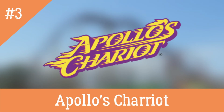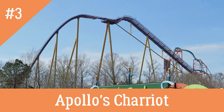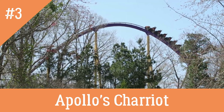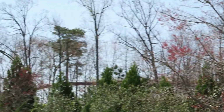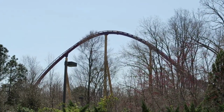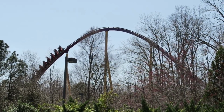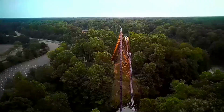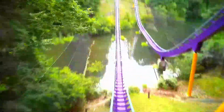Third place, Apollo's Chariot. Apollo's Chariot was the first ever B&M hypercoaster to be built. B&M is one of the most prestigious roller coaster manufacturing companies in the world, and one of their most successful models is the hypercoaster. A hypercoaster is a coaster with a drop anywhere between 200 and 300 feet. Apollo's Chariot features a drop of 210 feet, making it Busch Gardens Williamsburg's tallest coaster.